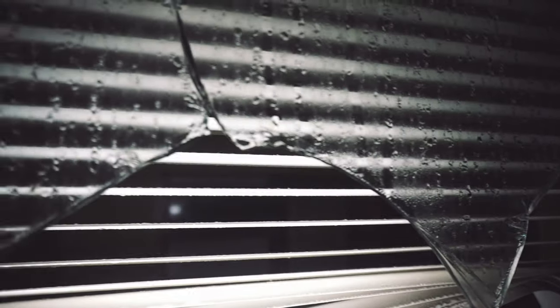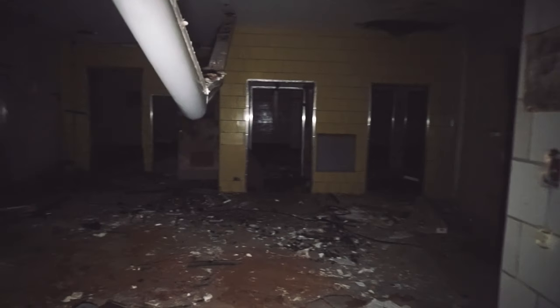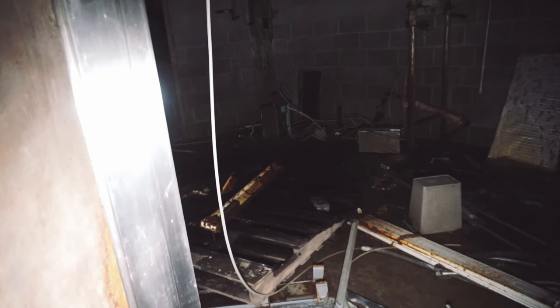See all the water? This place is humid. You can see all the water on the glass and dripping from everything. And I keep hearing noises out in front of me. This place is weird. It's almost like it's haunted or something. Whoa. This area is kind of wet, dude.